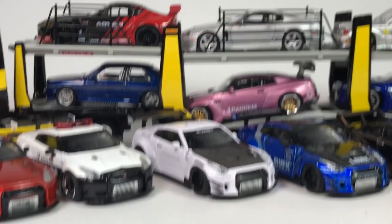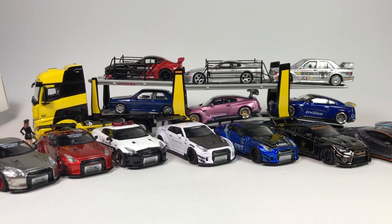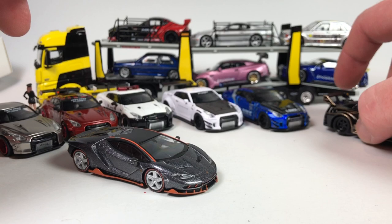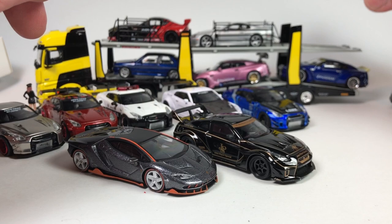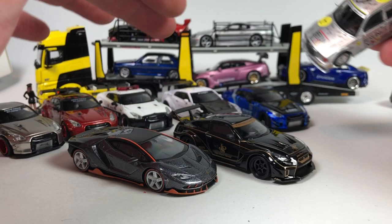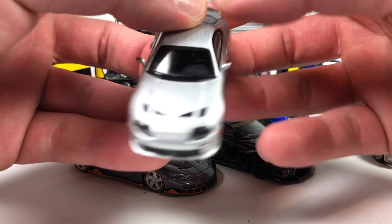Thank you guys again for watching another long video. If we're picking favorites today, three favorites are going to be this Lambo, which is really cool. This John Player Special GTR is absolutely fantastic. We're going to pick four favorites, actually. This Mercedes-Benz. Of course, then we got the Actros, too. I guess five favorites? Is that enough? The Actros, this, and this. These are the ones I'm most excited about. Just really awesome stuff from Mini GT.